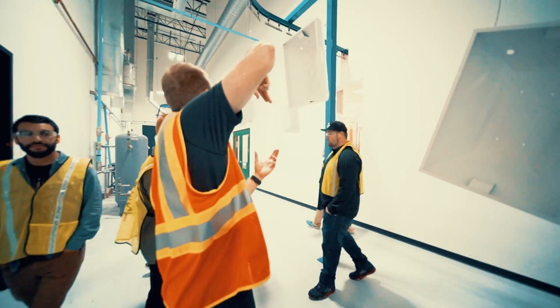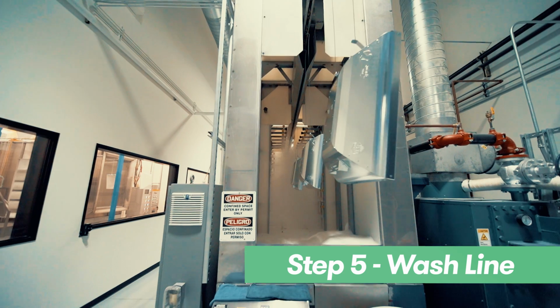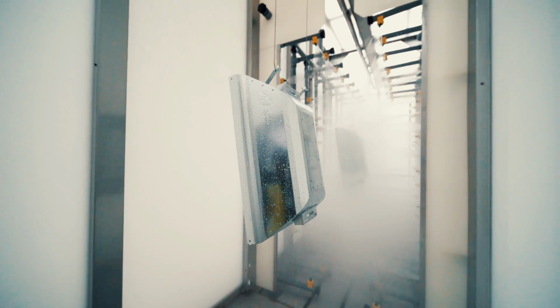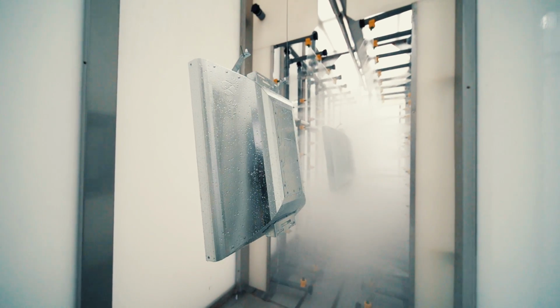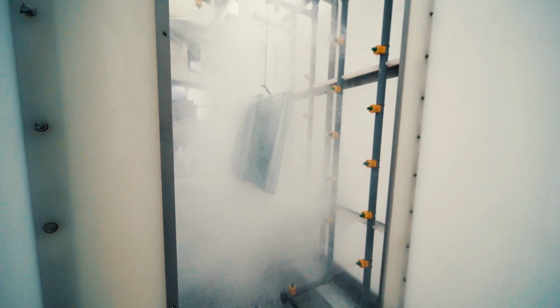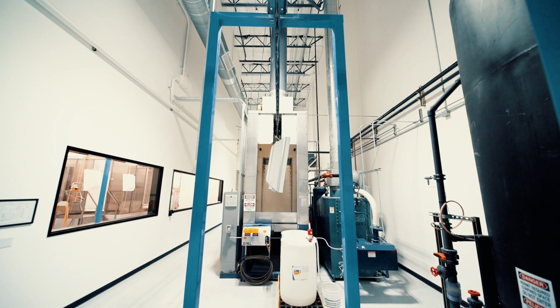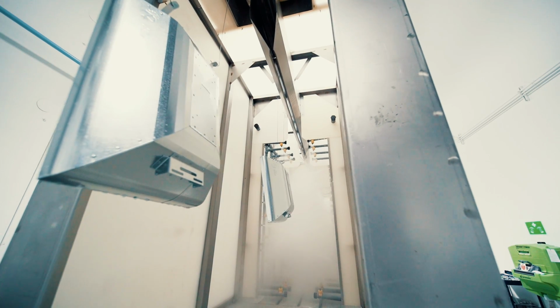So the first stage is the wash line. We want to rinse off anything that could be on that metal itself. So you have minerals and oils and different things that you don't really want on that product. It also makes the powder coat tough to adhere to. So we'll rinse it off, we'll put on a detergent, then we'll rinse it off again. We'll put a zinc coating over the top of that metal. That zinc coating actually allows the powder coat to adhere a lot better to it.